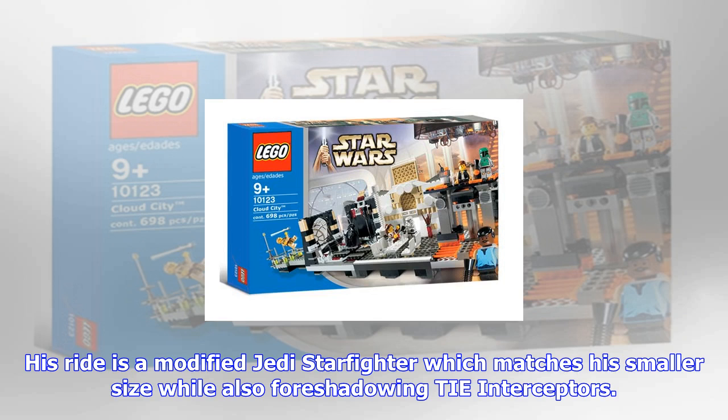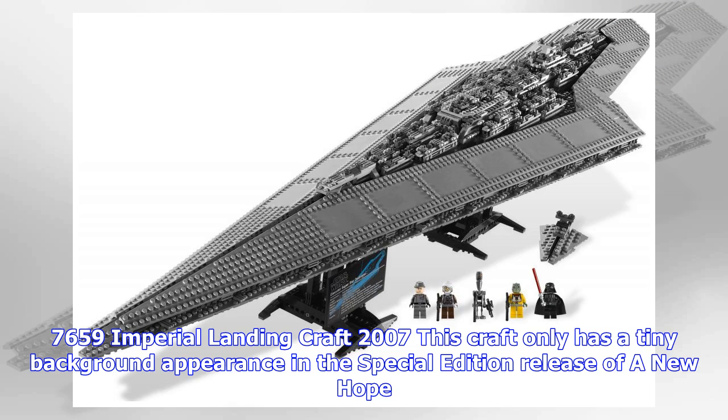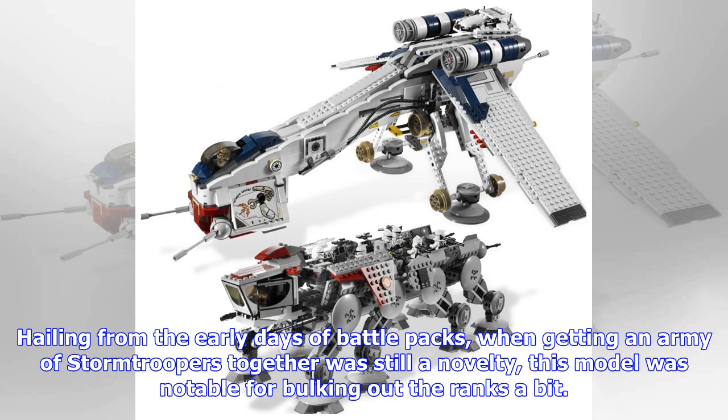75168 Yoda's Jedi Starfighter, 2017, based on a vehicle that appears in a few episodes at the end of a season of The Clone Wars that was never traditionally aired. It is no wonder that the diminutive Jedi Master's spacecraft only logs a single model.